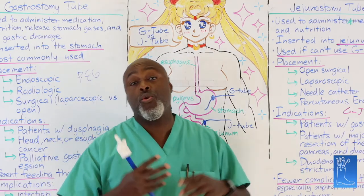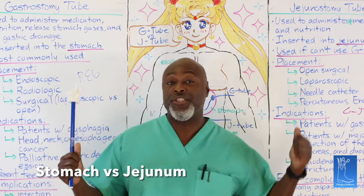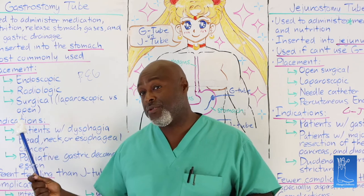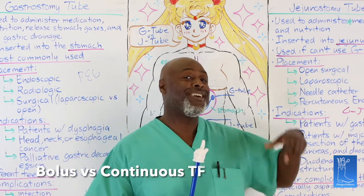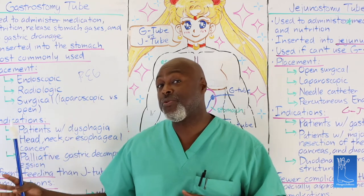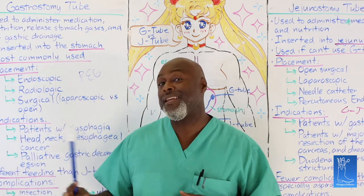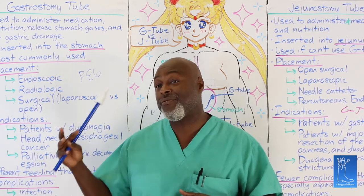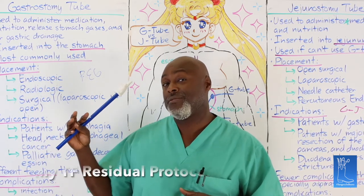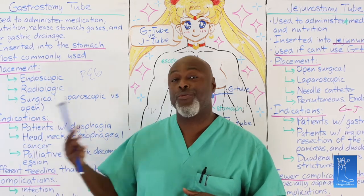Hope that covers it. Real simple. To sum up: G-tube, stomach; J-tube, small intestine. G-tube, bolus tube feedings or continuous tube feedings. J-tubes, continuous tube feedings. G-tubes, you gotta check a residual to see if they're tolerating the tube feeds or not. Everybody has a protocol. Mine is I check 400 cc's every 8 hours. If they have a residual greater than 400, hold the tube feedings for 8 hours and then check another residual. And if it's gone, restart the tube feedings.